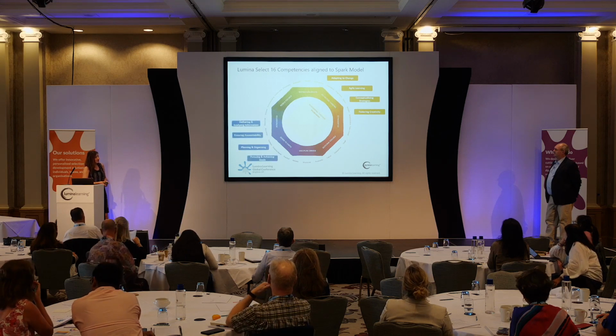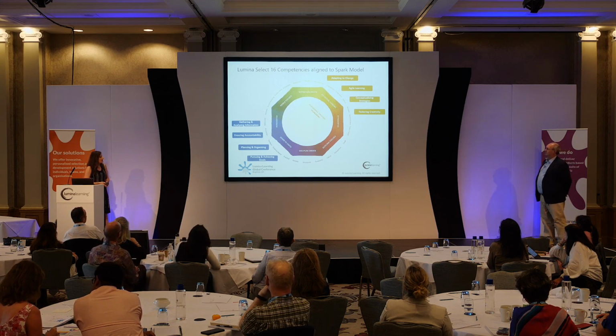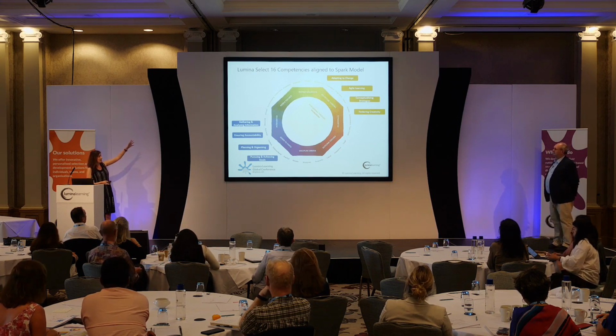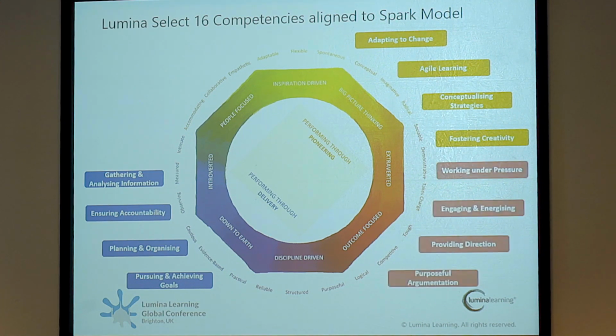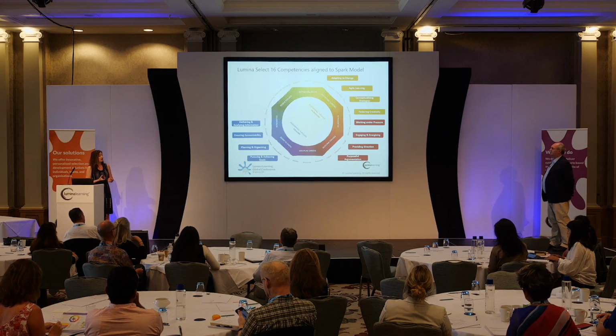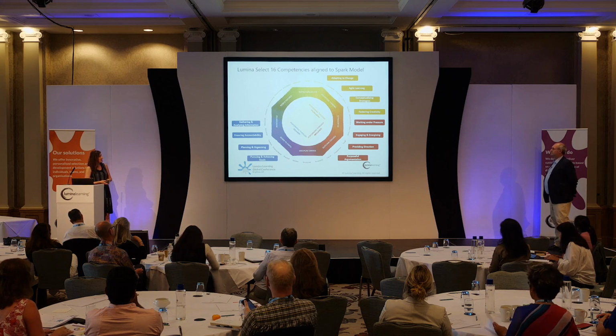Next, we've got our blue ones, looking at the opposite side of the spectrum. So gathering and analyzing information, ensuring accountability, so making sure things are getting done, planning and organizing, and also pursuing and achieving goals, which link nicely to our blue quadrant in the Lumina Spark model. And this is what we call performing through delivery. Then we've got our red competencies: working under pressure, engaging and energizing, providing direction, and purposeful argumentation, linking nicely to a lot of the red qualities, but also, as you can see, a bit of discipline-driven and some other qualities coming in there too. And this is what we call our performing through influence set of competencies.